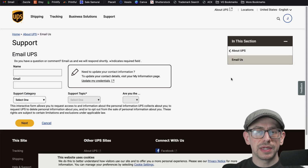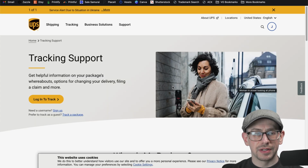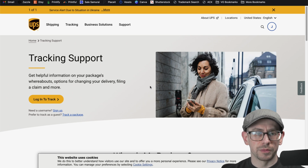If your carrier's UPS, I'm just going to give you this example so you kind of have an idea of what you need to try and do. FedEx, I think, has something very similar. So on UPS's website, you need to go to support and then you need to go to tracking support. And on this page, it's going to ask you to log in, which you should probably have a UPS account if you don't, because there's some features and forms you can use that are relevant to have for either your personal use or your business.